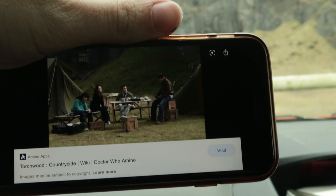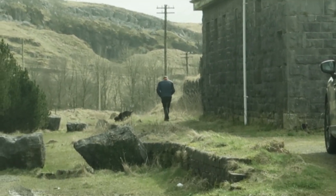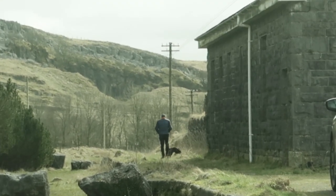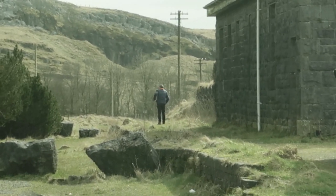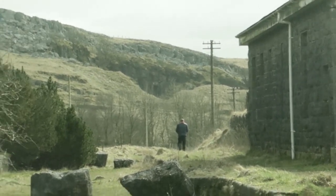Enjoy the video. TV history plus obviously just local Welsh history as well. So we're going to go and take a look at it, guys, and see what we can find. Starting with what looks to be a train station that was used for residents and obviously to bring in and out supplies and the ore that they dug out of this quarry. So let's take a look, guys, and see what we can find.